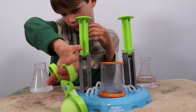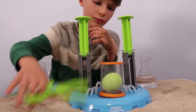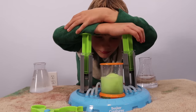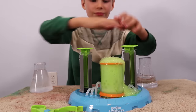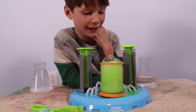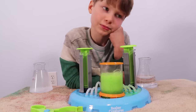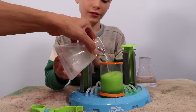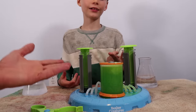All right. Put it in the reactor. We have a green one this time. There you go. Oh, it's filling up. Whoa! Look at that. Does it look different? Yeah, it looks more light green than it did. It's not reacting as much. Maybe it reacts better to cold water than hot water. Pour a little cold water in there, let's see.